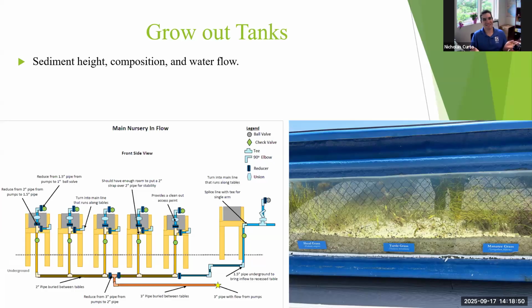So sediment height, we kind of went back to the drawing board. Once we removed all the trays and started to actually add the sediment, you can see here that it's at least 4 to 6 inches. That's drastically a major improvement compared to what we had in the trays, which is usually about 2 to 3 inches.